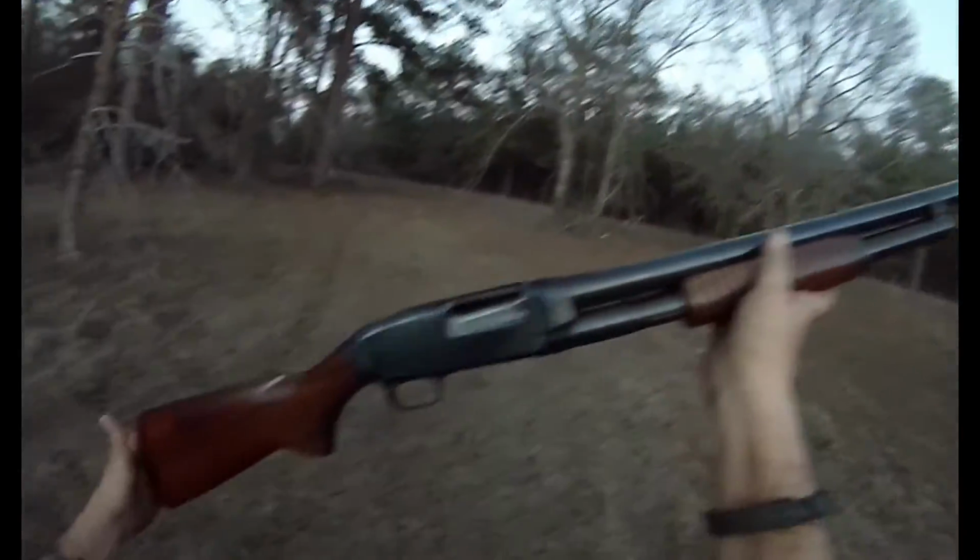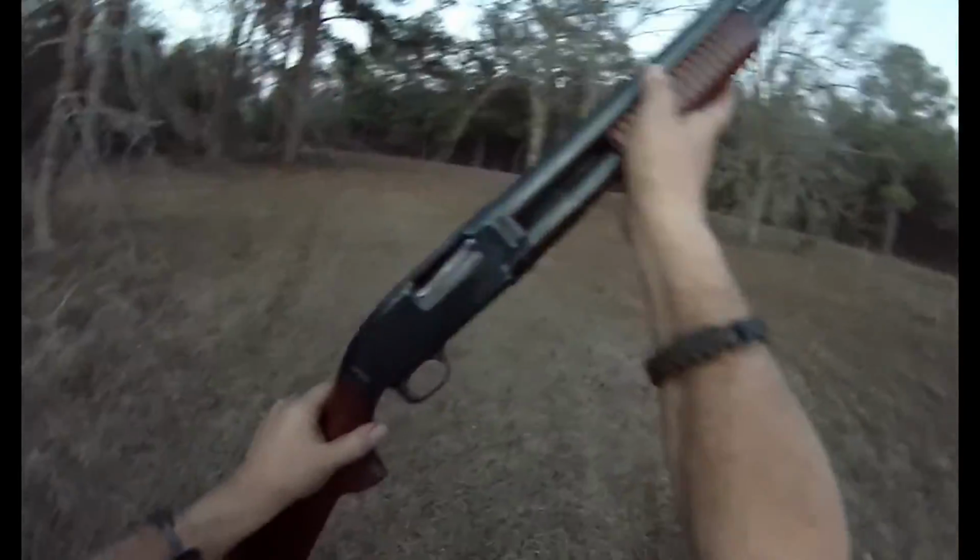Winchester Model 12 heavy duck. Good shooter.